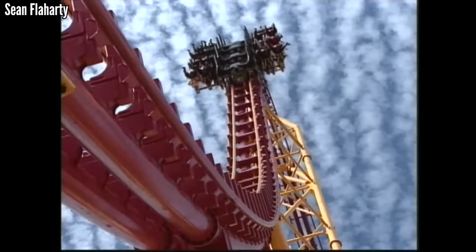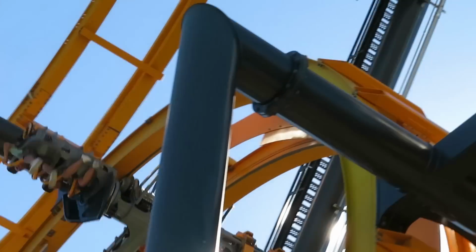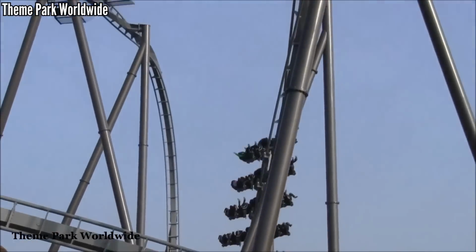The wing coaster was introduced in 2001 by Aerodynamics. This was X at Six Flags Magic Mountain. Since then, other manufacturers have taken their own spin with the wing coaster, like S&S and Intamin, but the most successful wing coaster model belongs to B&M.